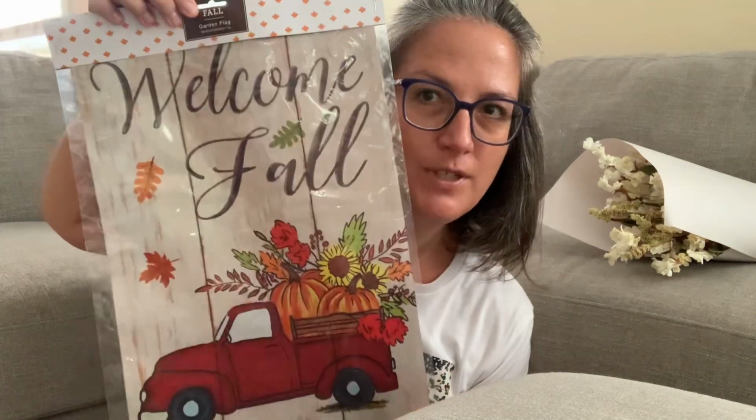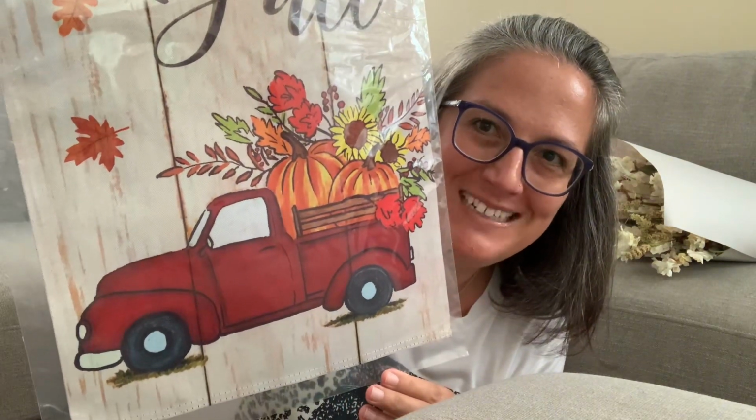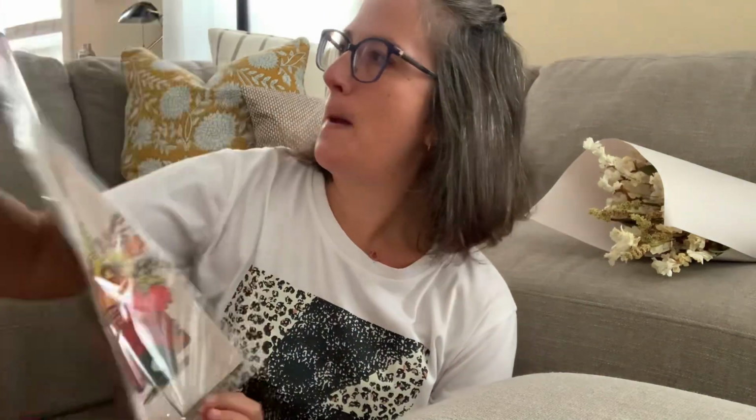If nothing else, I kind of went in just for some inspiration for what I might want to do this year anyway. I really love the way this garden flag looked. It says welcome fall. I love the red truck and the harvest that it's hauling. I thought it was so cute and festive and colorful and welcoming. So I picked that up. Let's see, it was $5.99, and I believe all their fall is 40% off currently.